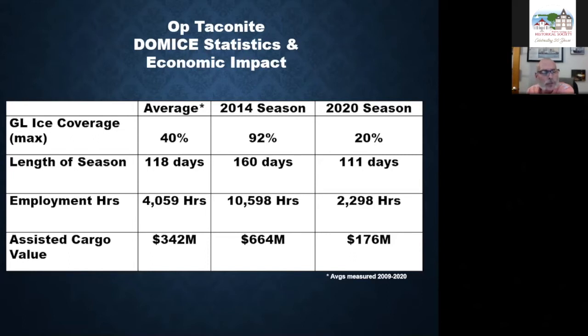92% of Lake Superior froze. At one point, 90% of the Great Lakes was covered with ice. Normally a 20-hour transit from Duluth to the Soo Locks. Our first trip across Lake Superior that spring took 4 days. So a significantly emotional event was 2014.